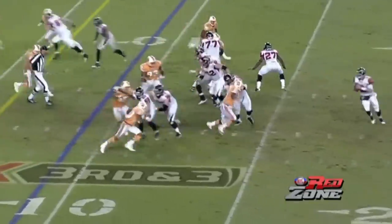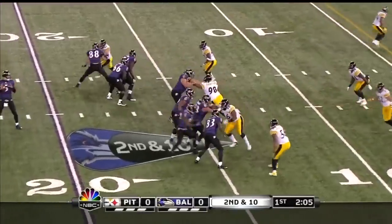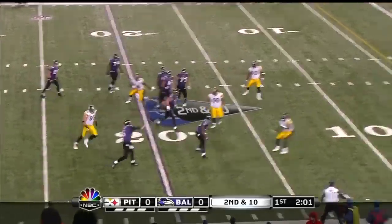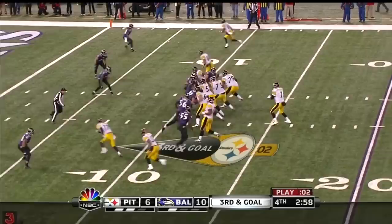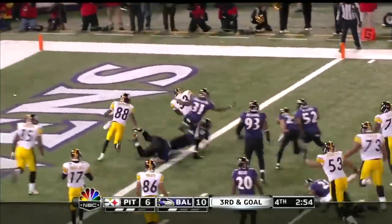James again. Rolling out to the left. The pass from Ryan. Caught. Jenkins. And that hard play fake that Flacco excels at. A lot of time. And then Flacco throws. Ravens are coming. Gets it away quickly. Misses back. Redmond breaking tackle.